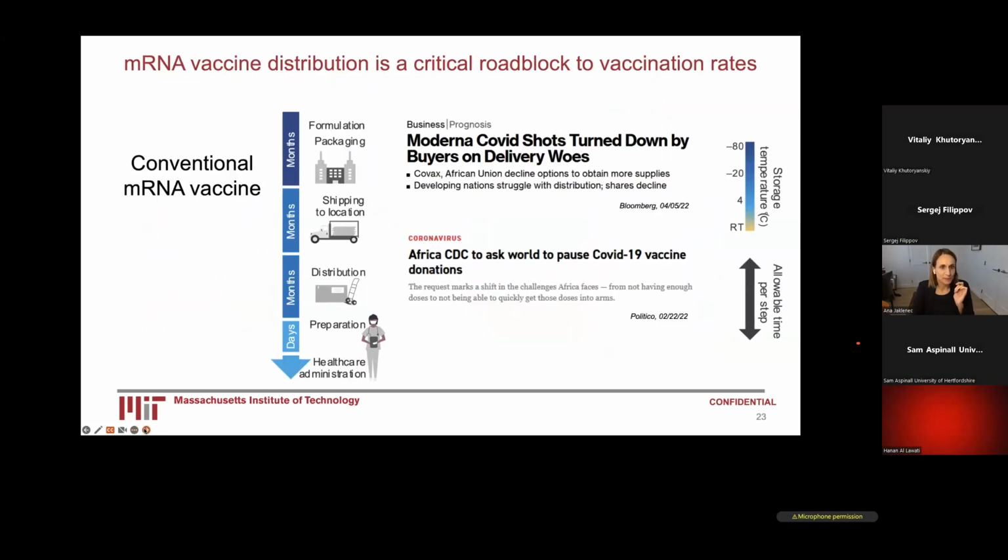And so, as you all know, vaccine distribution has been a critical roadblock in this particular pandemic globally. Obviously there are conventional methods that have been used to deliver the conventional mRNA vaccine, and that includes formulation and packaging, and then it's shipped and distributed, obviously, and then it's prepared and administered at a particular clinic or location by a healthcare provider. And so obviously this creates some unusual roadblocks. As we know, there was an issue with storage and temperature and getting the shots to the right places and sometimes hard to reach places.